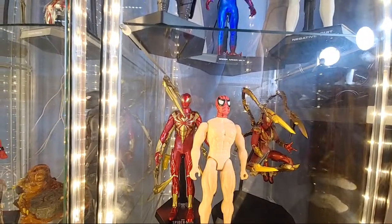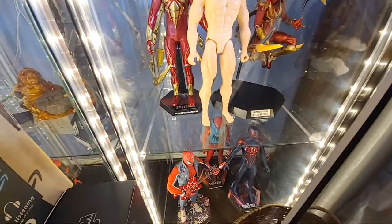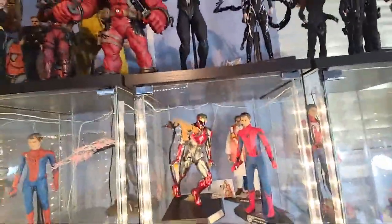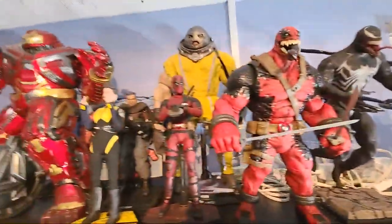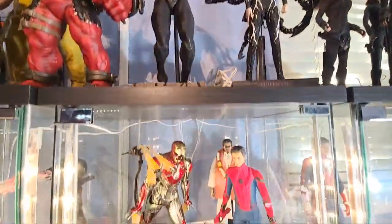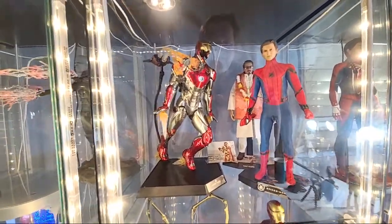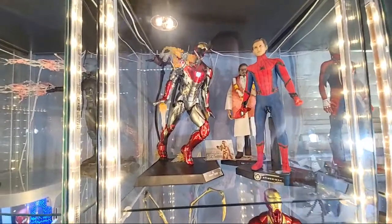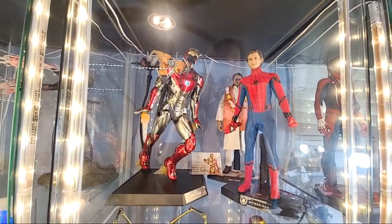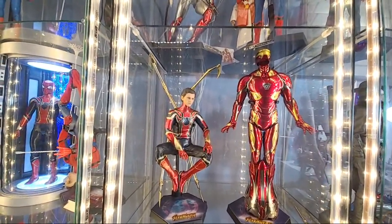And there's the two Iron Spiders, one by Sentinel re-edit, and the other by Hot Toys. Down there we got 2099 Black Suit, another Scarlet Spider, and Spider Punk. And there's the Venoms, and it merges in with the Deadpool. And the Tony that I thought we were going to get an answer for in the Black Widow movie, which we did not. And there's the Mark 47 and Spider-Man Far From Home suit. Actually, that suit's been in every movie so far. Every movie that Tom Holland has been in, that's the suit he's worn. And there's the Mark 50 and the other version of Iron Spider from the Marvel Cinematic Universe.